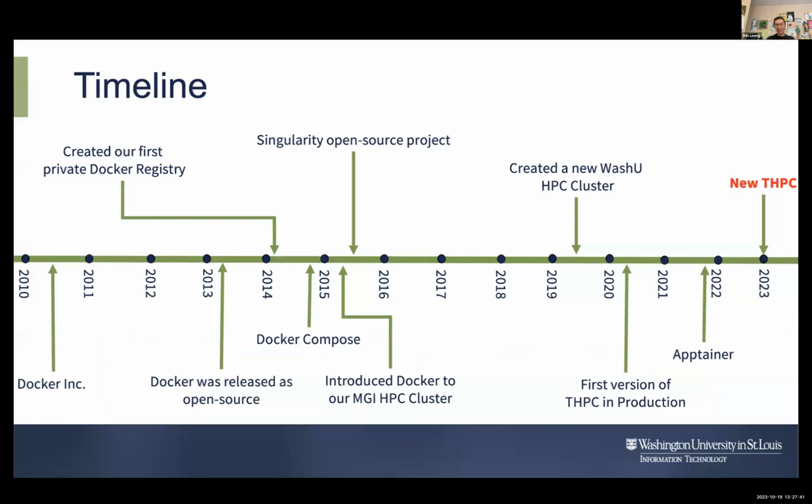So why do we use Docker? I presented that at the PEARC conference, and I want to show this briefly. Docker came out first, and then we kept an eye on containers, did some POCs and tried it out. We had our first Docker registry around 2014. Then we had our whole cluster converted to Docker, using Docker with LSF, around 2015, before Singularity came out. That's the short paper I presented at PEARC 23.